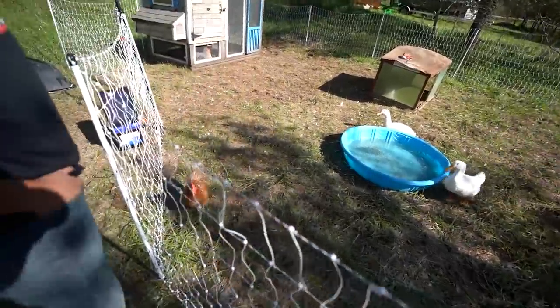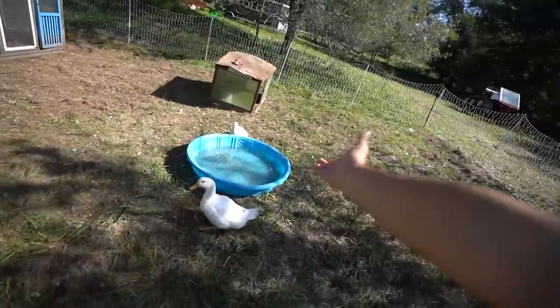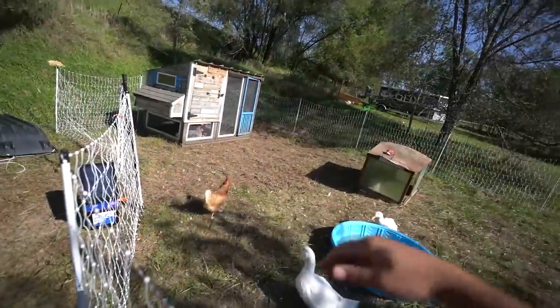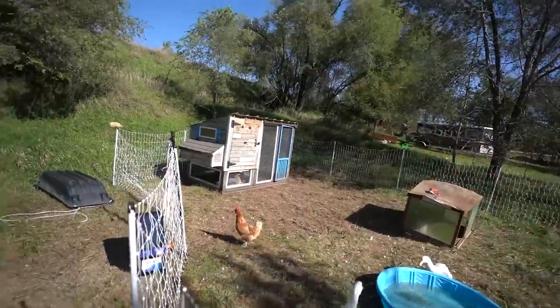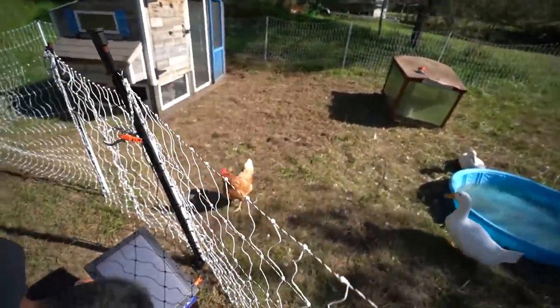What's up, ducks? How's it going, buddy? What's up, chicken? I already fed you this morning. I gave you food, refilled the duck pond. You guys have water. Oh, we need to fix that. The door got closed. Oh, so buddy's just been locked out. Oh, sorry about that, dude. I've been leaving the door open at night. We haven't really had any issues. I've got this electric fence up. The chickens can come and go. The ducks can come and go.